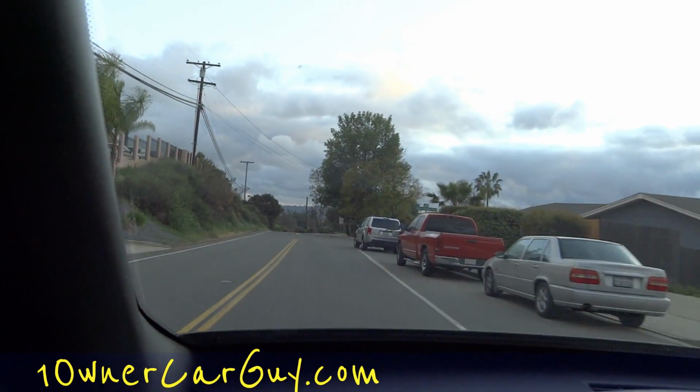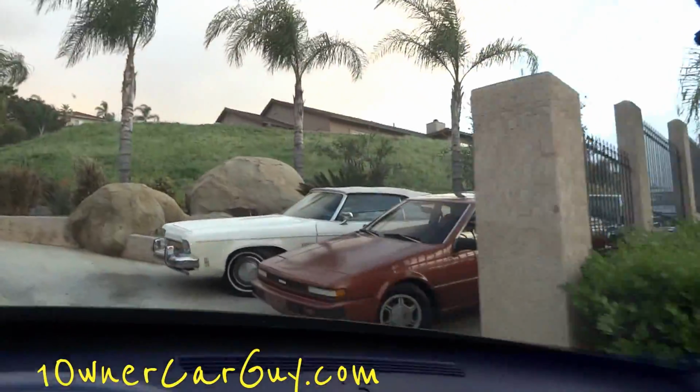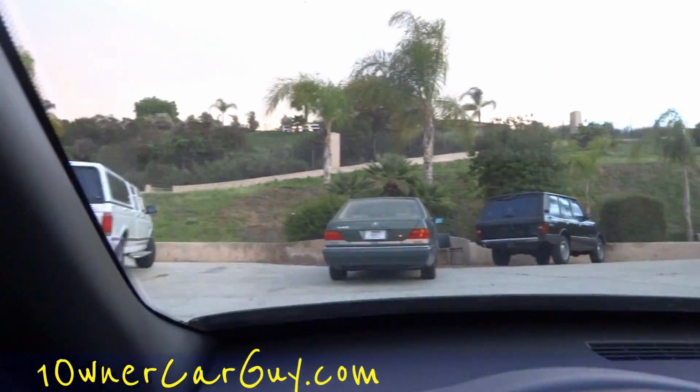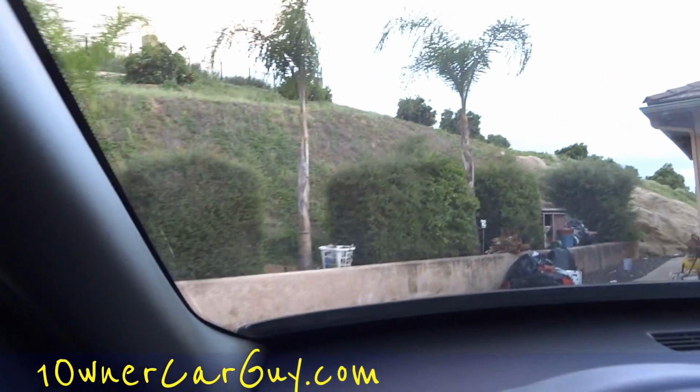Cool site, cool puppies. Little 200 SX coming up right there. 73 Olds convertible. There's more back behind it. There's a little 300E I've got on my site right there. The Ford's sold. The 420's on the site. Range Rover's not done yet. That'll be coming up here later.